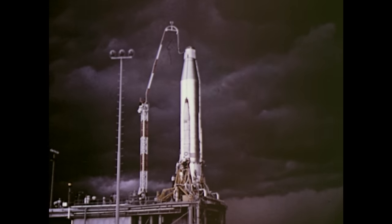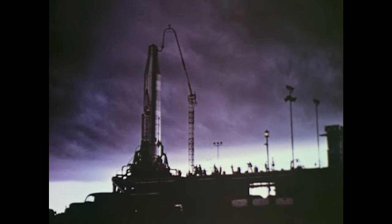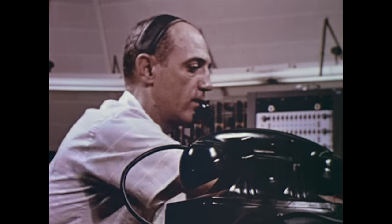I just got a report from the weather people. They don't anticipate excessive lightning in the area, so it looks pretty good. Test conductor, support coordinator. Go ahead, Frank. This rainstorm is dissipating. The electrical activity is moving south. They expect this to be over in about 20 to 30 minutes. I will give you another report in about 20 minutes. Thank you, Frank.